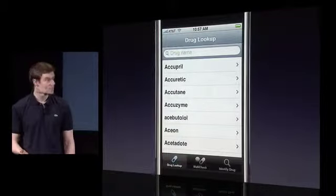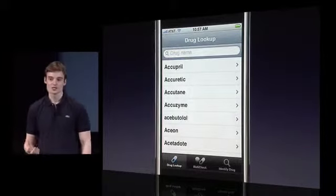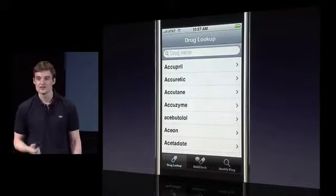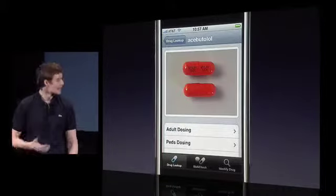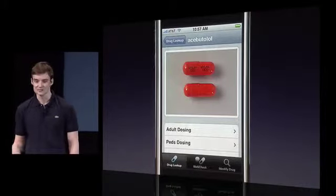So we were able to prototype our drug list view screen, seen here, in a matter of days. And then it was quite simple to hook it up to our existing C++ data access classes, and that allowed us to populate this list with 3,300 of the most commonly prescribed US drugs. Now, tapping on a drug takes you through to the drug monograph. A monograph is just an industry term meaning a white paper detailing information about a drug.